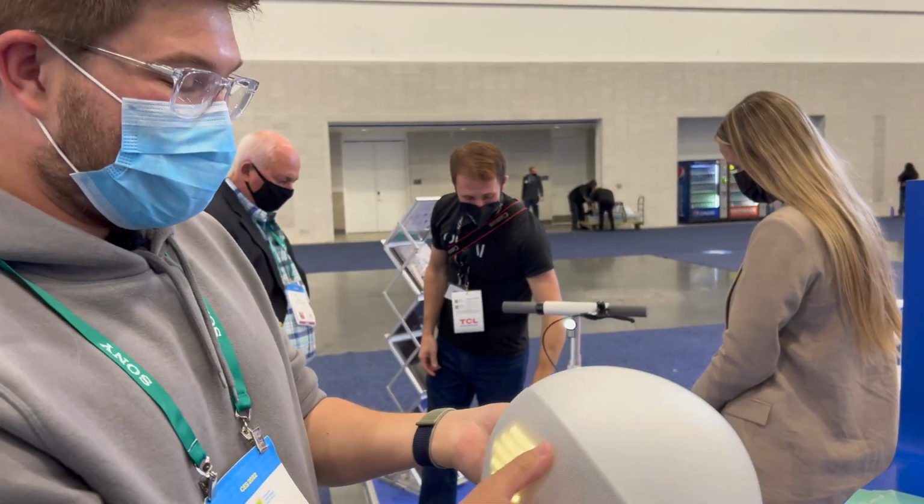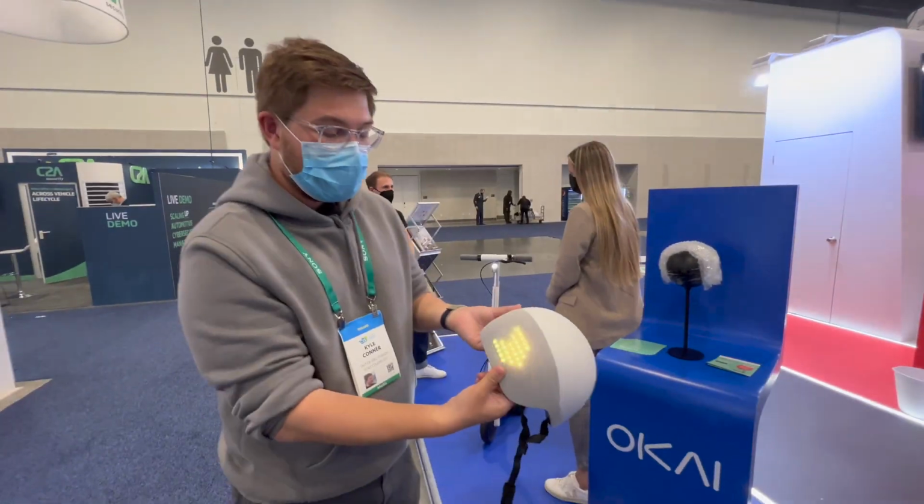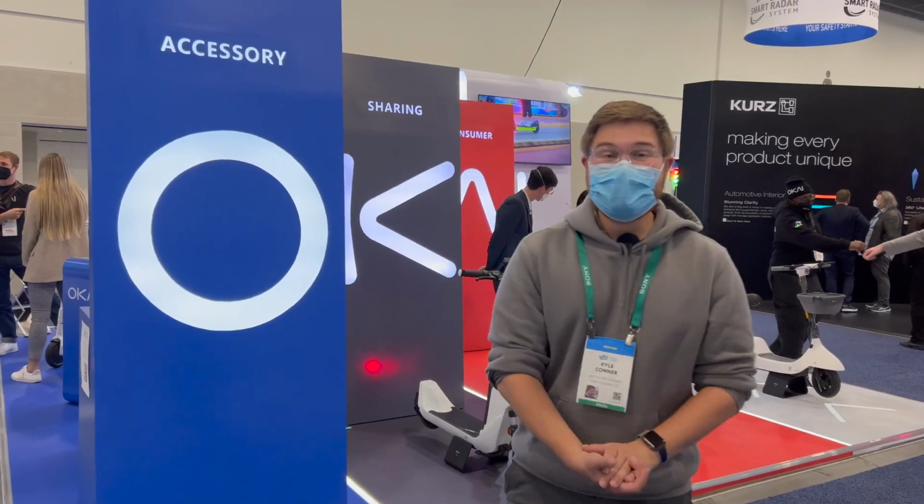This is a really cool bit of kit, and really love this as the perfect riding accessory, really for any bike. I think this is wonderful. This is such a good idea. And there you have it. There's the OKAI display here.